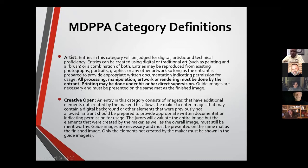I would pretty much say still creative open. Now you can enter it into illustrative. If you put a sky and a bird, you can enter it into the illustrative category. I think the real thing with the creative open is that you have an image and it would be stronger if you did something to it. It's not enough to kind of get it to the artist, but that something that you're doing to it requires an element that you didn't photograph. So you're just adding one thing.